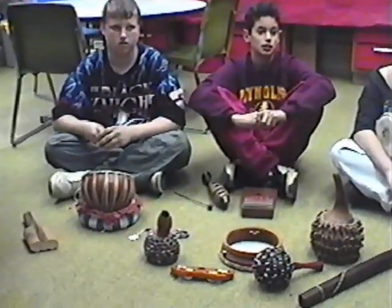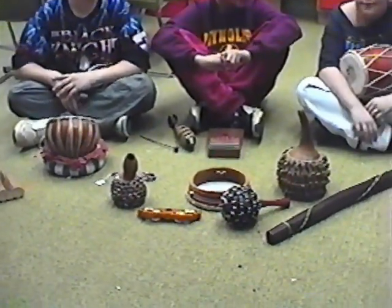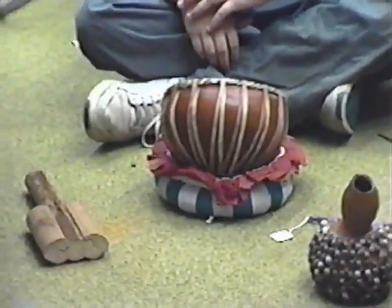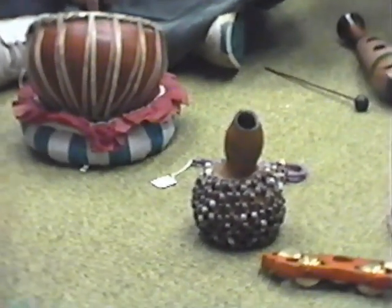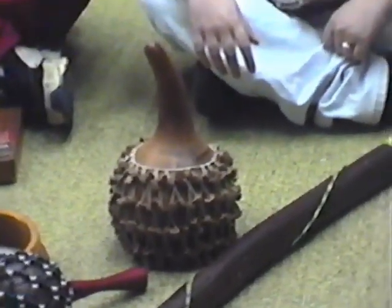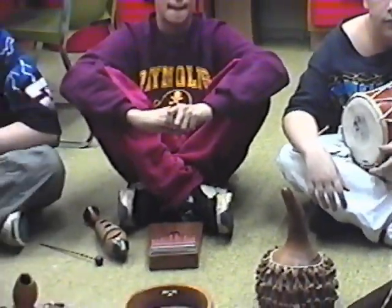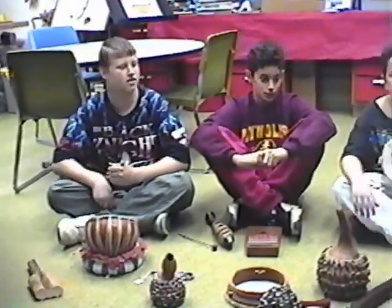The foundation awarded a grant to Mrs. Terry Butson at the Price Elementary School to purchase a collection of ethnic instruments. These unusual instruments give children a chance to experiment with rhythm and creating music of their own. It also provides the opportunity for improvisation, as you're going to see demonstrated here right now by George, Elliot, and Alex.